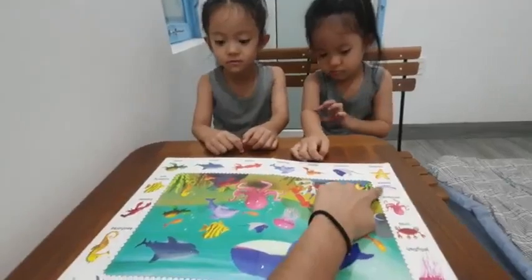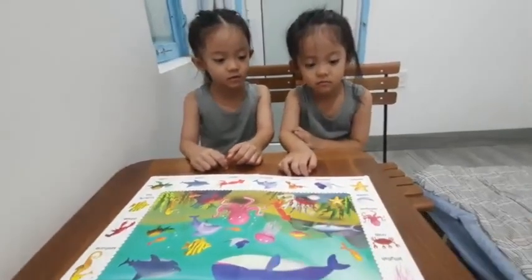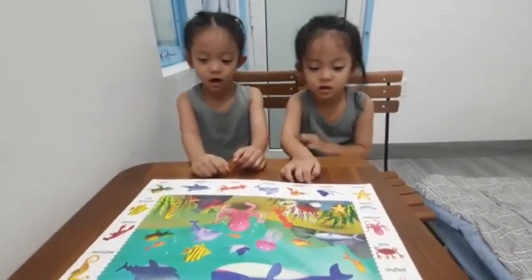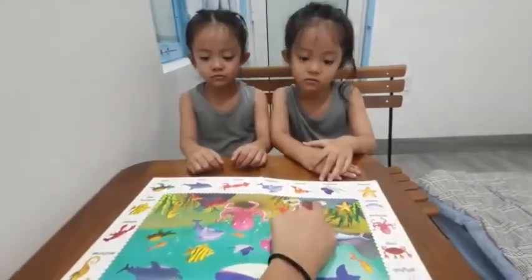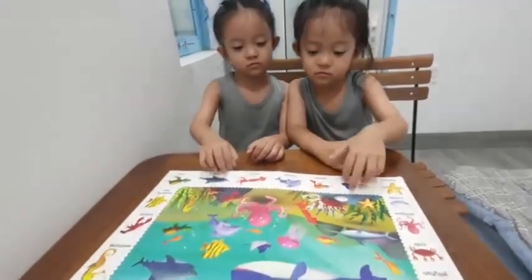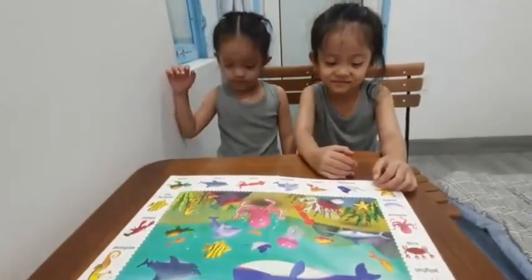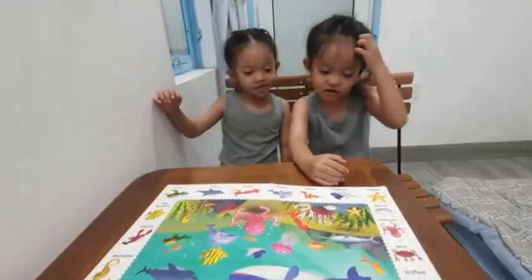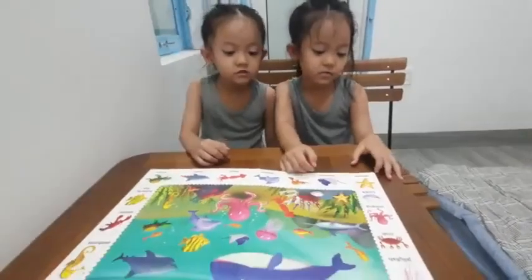And what animal is this? Do we remember? What one is this called? Cockle. Can you give me another cockle? Good. And where is my cockle on the page? There we go. Cockle. And what color is my cockle? White and pink. Well done, girls.